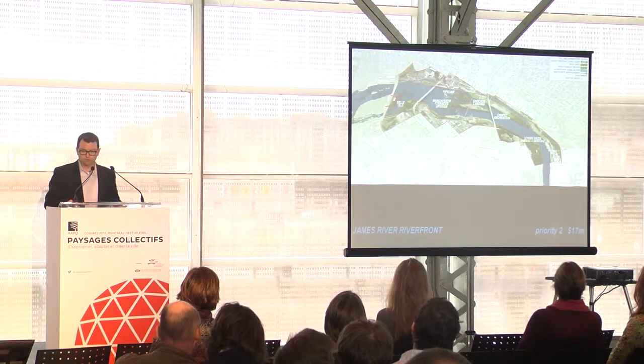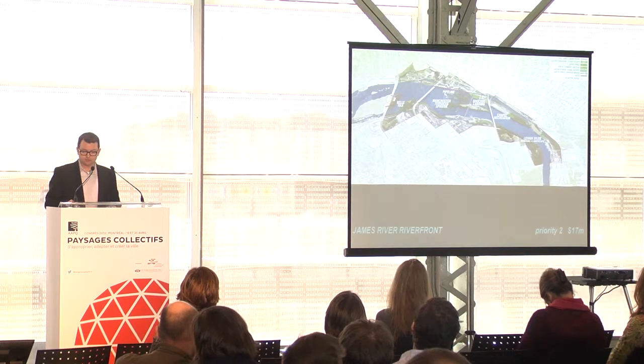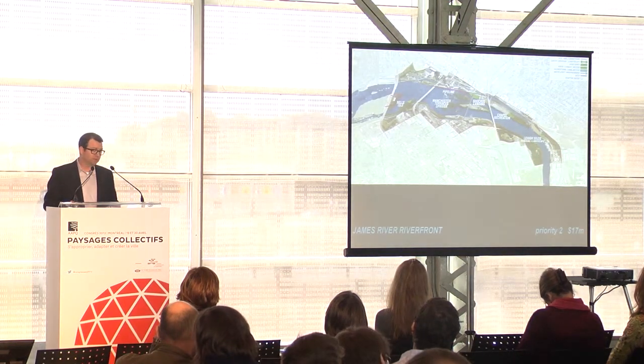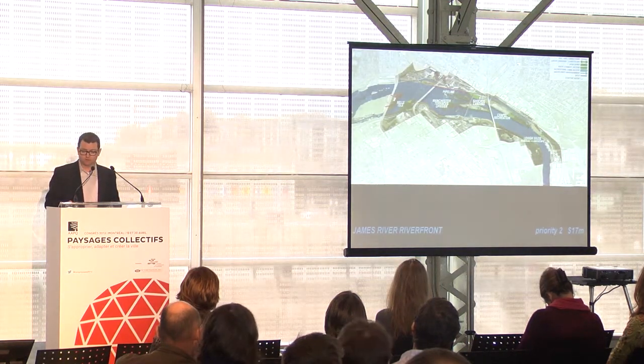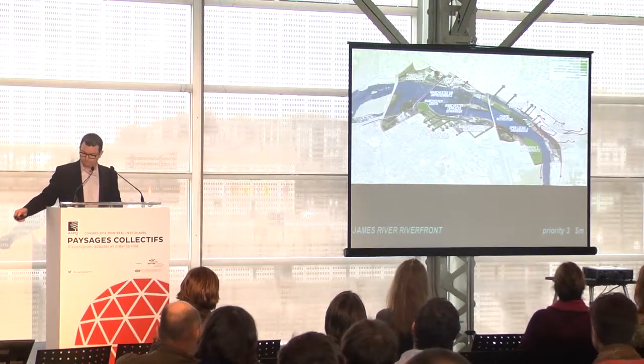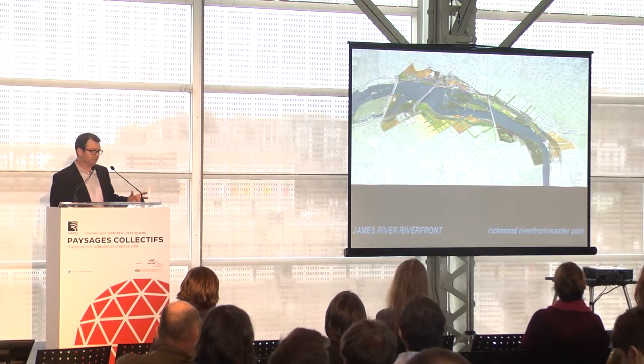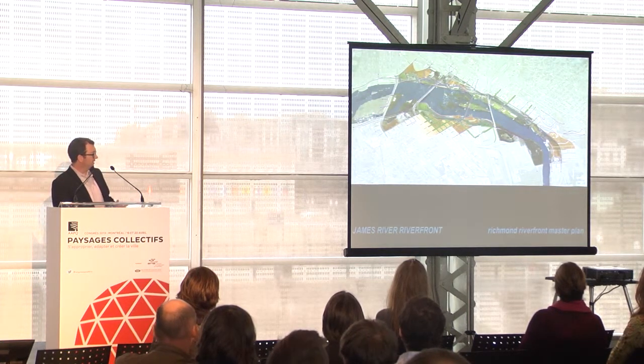And then priority 2, a little bit cheaper, but again, surgical insertions that allow the city to make those changes incrementally and do it over time, over a longer time frame. So for Richmond, it's a mix of development. It's a mix of connections.